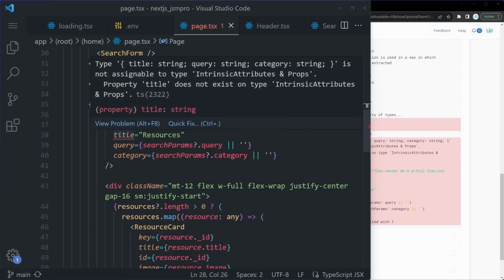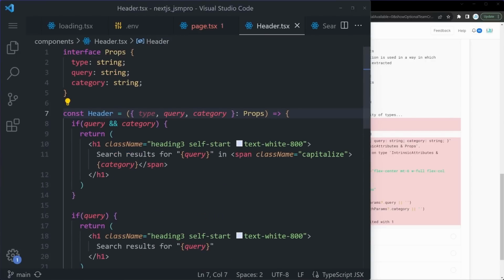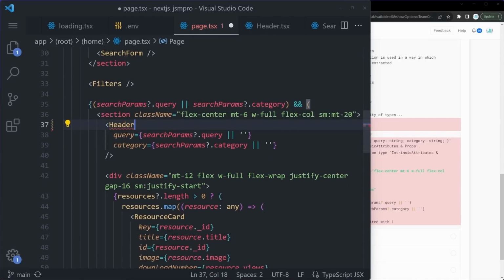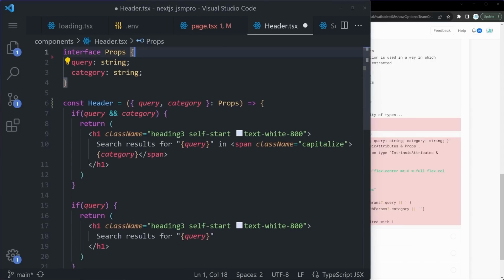And right here, it says title resources. And we just need to look into the header. It looks like we're not really accepting or using the title. It was just typed right here. So what we can do is simply delete it from here. And also delete the type of the header here, as we're not using it.